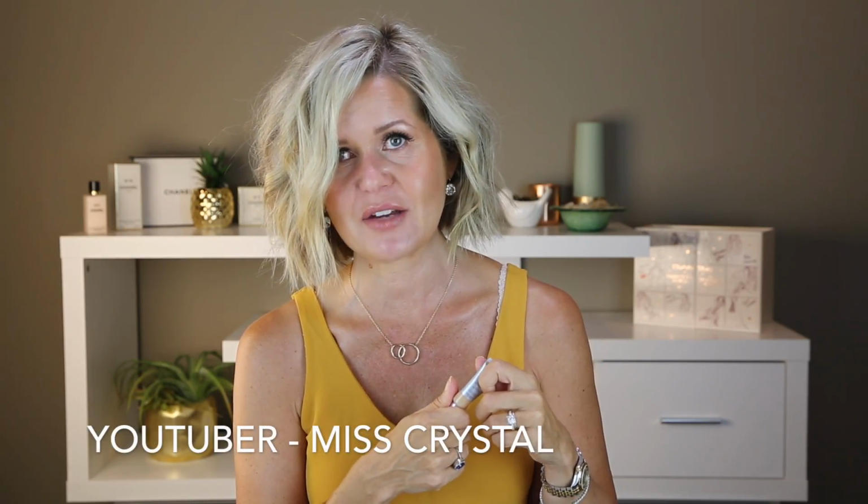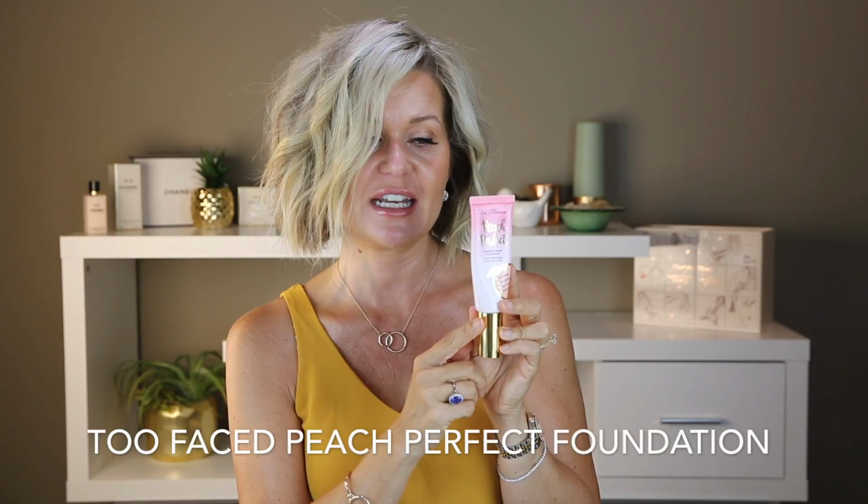Just before I left, I watched another YouTuber and she posted her cosmetic bag for travel, and she mentioned the Too Faced Peach Perfection foundation. I have this and I love it, and it was just kind of in my drawer and I kind of forgot about it. What she said, why she loved it so much for her holiday, is I think this claims to be a 16-hour wear, a 14-hour wear.